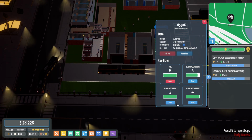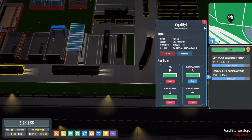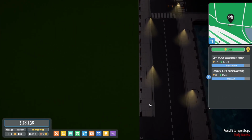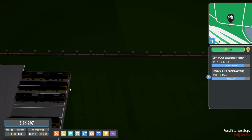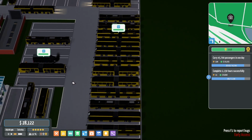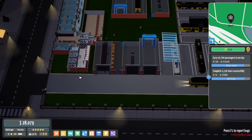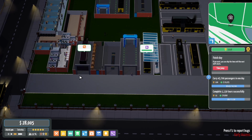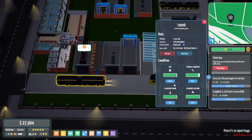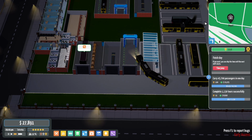Maybe we should get one of the other entrances going on this, because we got more entrances. Yeah, we got another entrance here and here. And then, yeah, we can expand some of this around. We'll do that tomorrow when everyone's moved their buses out of the way. Oh, we got another one coming in. I guess we do have ones coming from further away now.